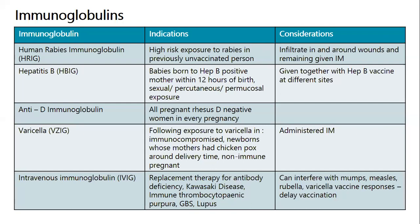So this is replacement therapy for antibody deficiency and given in Kawasaki disease, in immune thrombocytopenic purpura, in GBS, that is Guillain-Barré syndrome, and also in lupus. The consideration here is it can interfere with mumps, measles, and rubella vaccine, also varicella vaccine responses. And so you may need to delay vaccination until you've given the immunoglobulins, and later you can be able to vaccinate.